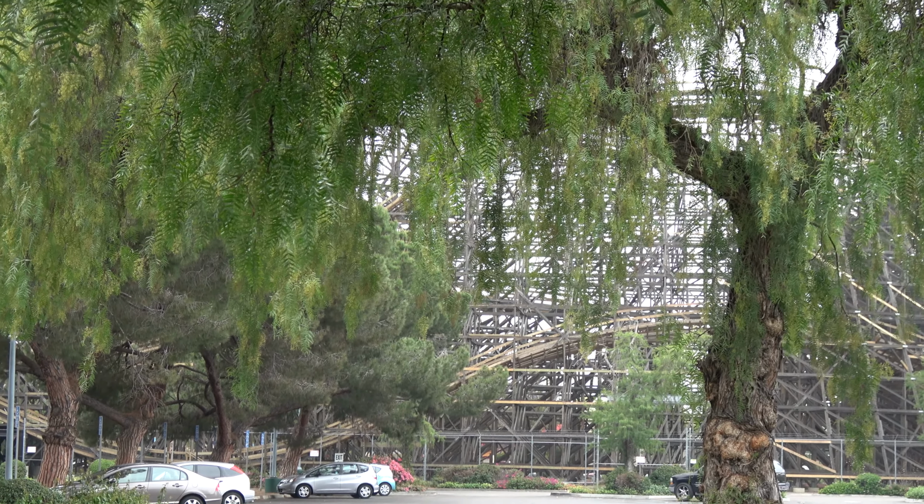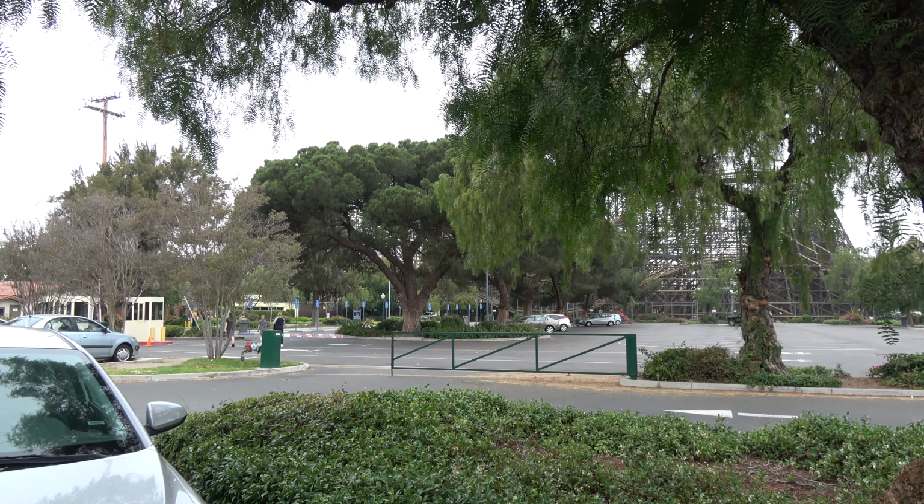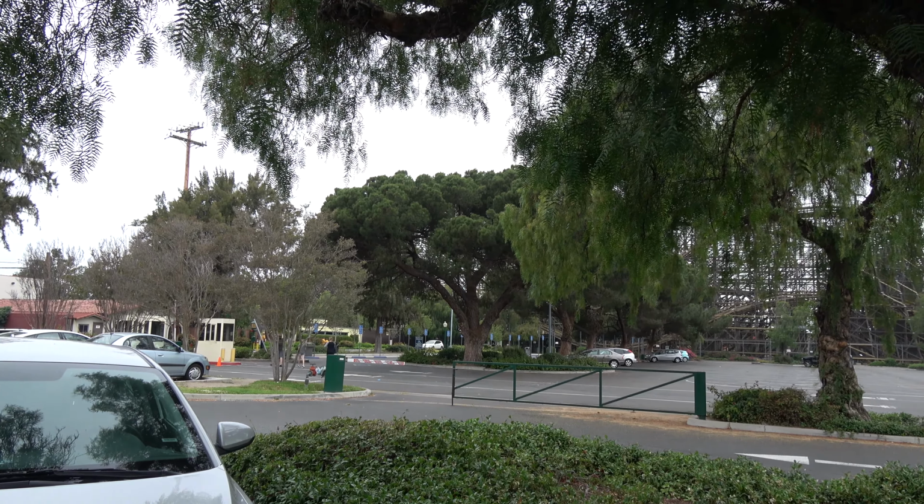Yes, that is a roller coaster, and yes, it's in a parking lot, but we're neither back at Six Flags nor at Disneyland. We're over here at Knott's Berry Farm. We're in the parking lot. We're going to be heading over to the main entrance there.